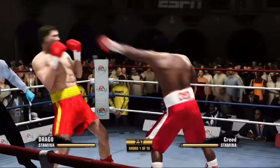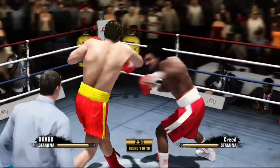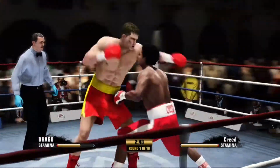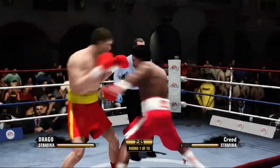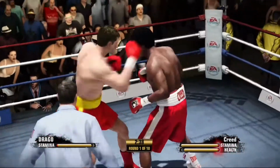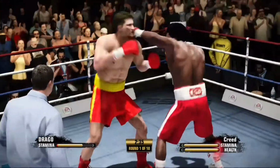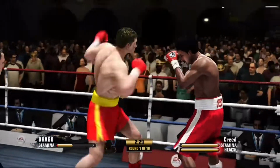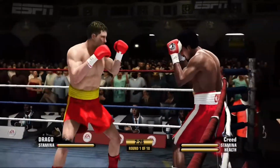Opening round, scheduled for 10. Good, solid right hand by Mr. Showtime. Good job, buddy. Not hitting his mark there, going upstairs. I like that step back right there. Just enough to be out of danger, but still close enough to then land the counter punch.